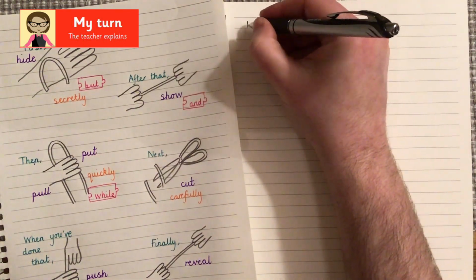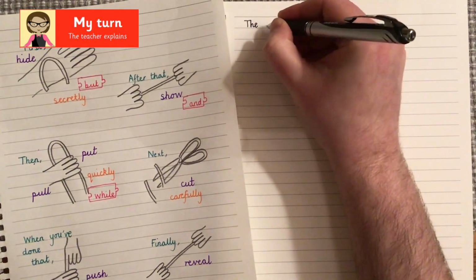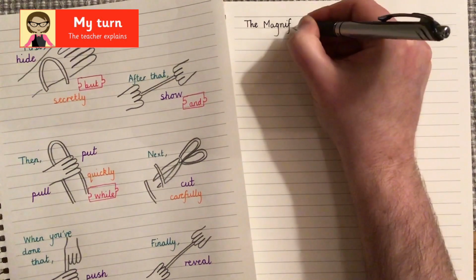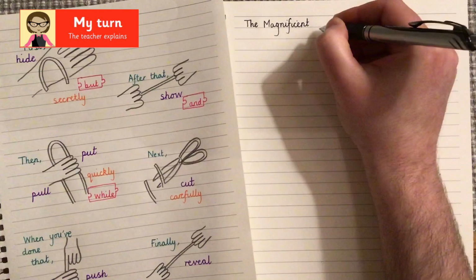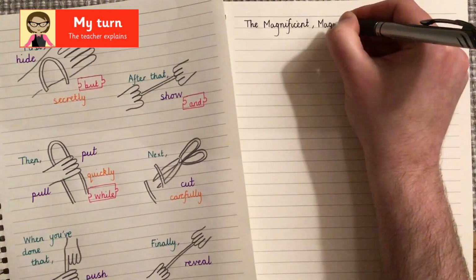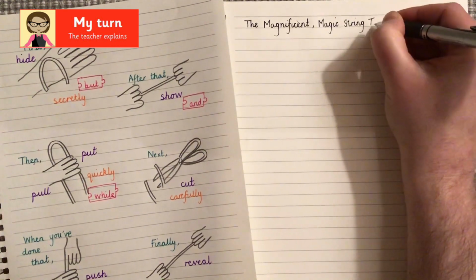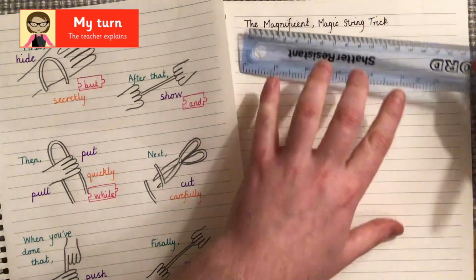And because it's a title, this is quite unusual, but for a title, we can, for most of the letters, make them capitalised as well. The magnificent, and I like those two adjectives because I've got a little bit of alliteration in there as well, where the two adjectives actually start with the same sound. The magnificent, I'll put a comma there because there are two adjectives. The magnificent magic string trick. And because it's a title as well, I'm going to make it stand out by ruling a line underneath it neatly.